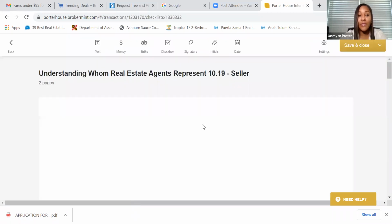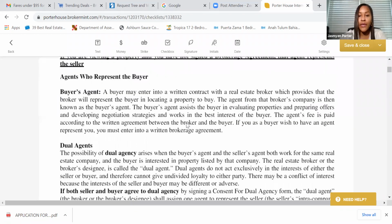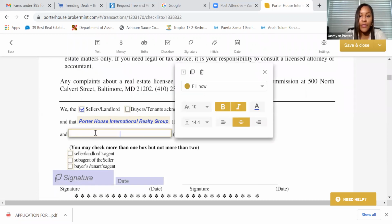Now the system is preparing the documents for us, okay? So now we're going to scroll down and take a look at what we have. All right, it has information for Porterhouse, salesperson.